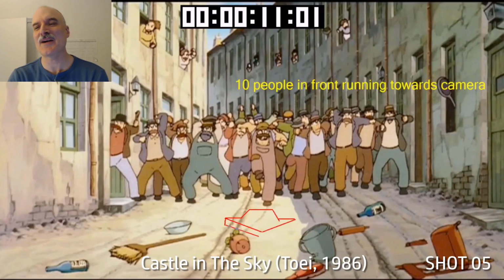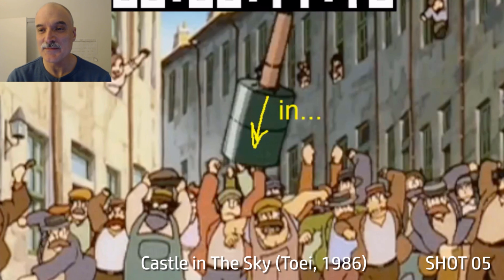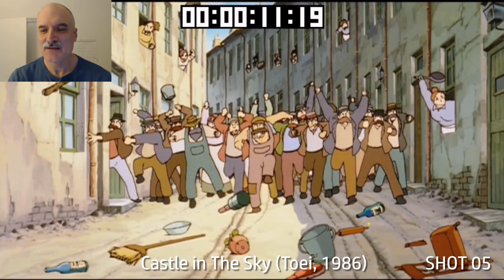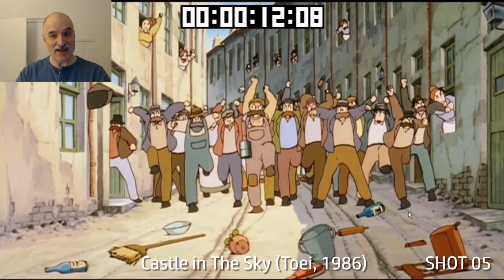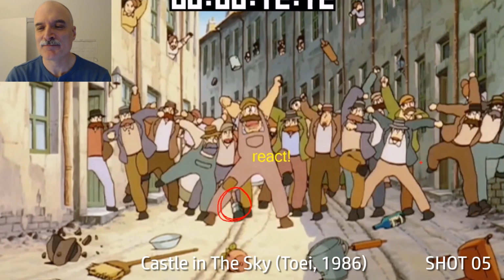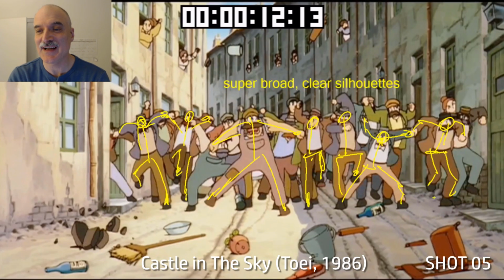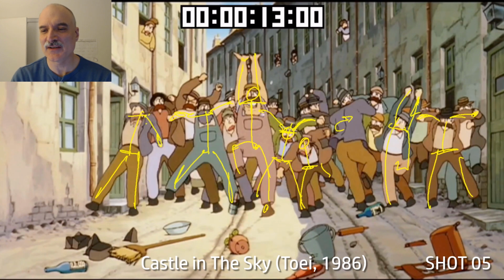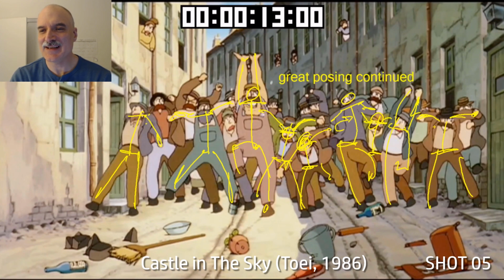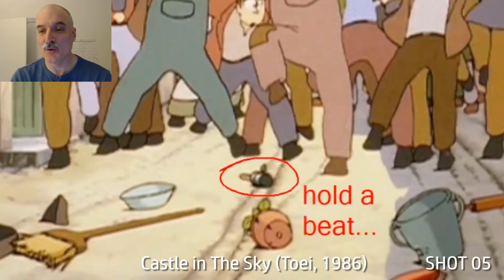Now, all this crowd of people. There's about 10 people animated in the front, and there's 20 or 30 other characters behind them. So the grenade's going to come in here, going to bounce on the ground. All the debris that we saw previously is on the ground. That's all going to be moving in a second. Look at all these characters reacting. Look at these terrific shapes here and lines of action and just super wonderful silhouettes. Very, very clear. They see the grenade. They have all this terrific posing here, and it's going to hold for a beat there.